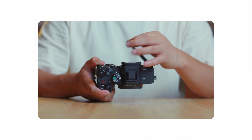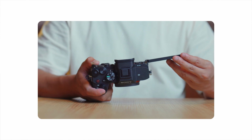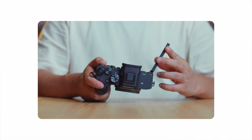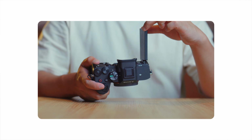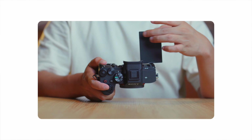Reason number 4. The Sony A7 IV has a fully articulating screen. I don't think I need to hype this any further. At this day and age, this is like what? A need already. Either you're filming or doing talking head videos like this, having a fully articulating screen is very convenient. Not to mention that when you vlog, this is a must-have. Would you agree? Me personally, I don't actually vlog, but I really appreciate cameras with fully articulating screen.